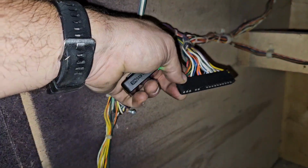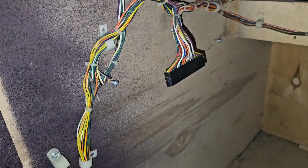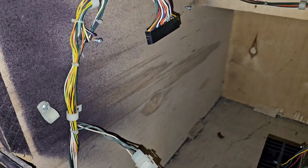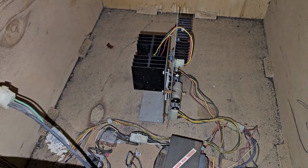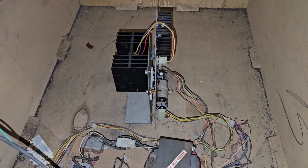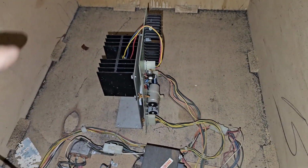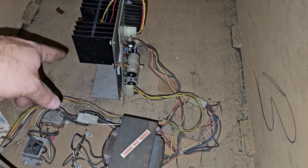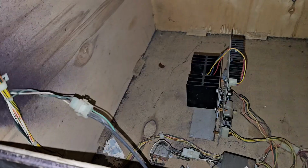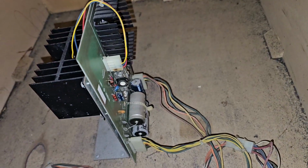PCB has been removed. I took that home, and we're gonna do some tests on that later. For now, what I'd like to do is plug it in. Luckily, I have a power strip here that reaches this tiny plug, and I want to check to see if the power supply is outputting any good voltage, because if not, we're gonna have to rebuild that sucker.